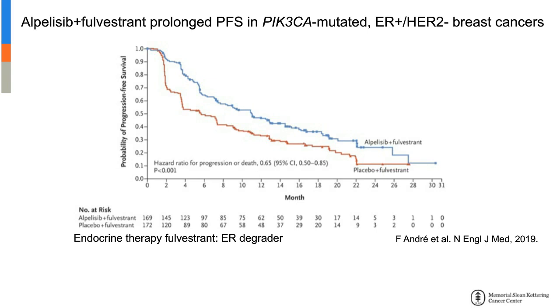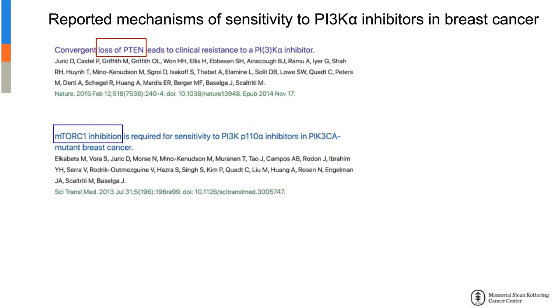However, intrinsic or adaptive drug resistance is frequently seen in the clinic. So, studying mechanisms of resistance to PI3K alpha inhibitor is a research priority. We have previously shown that loss of PTEN causes resistance to the PI3K alpha inhibitor in the clinic, but it only partially explains the resistance mechanisms in patients.